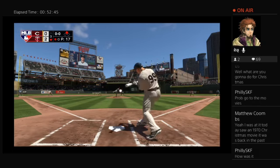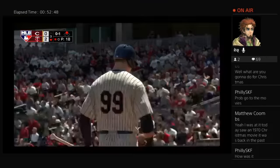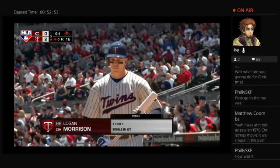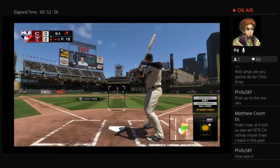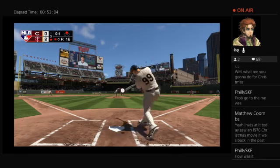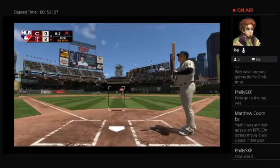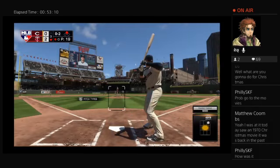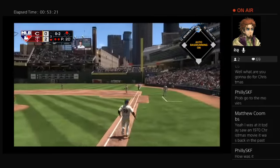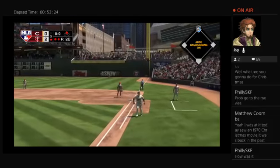Standing in now, Logan Morrison, and he fouls this one off. A base hit in his first trip. Big swing and a miss at the fastball, and he's behind in the count 0-2. A bullet to first base, but the runner is back in time to avoid the double play.